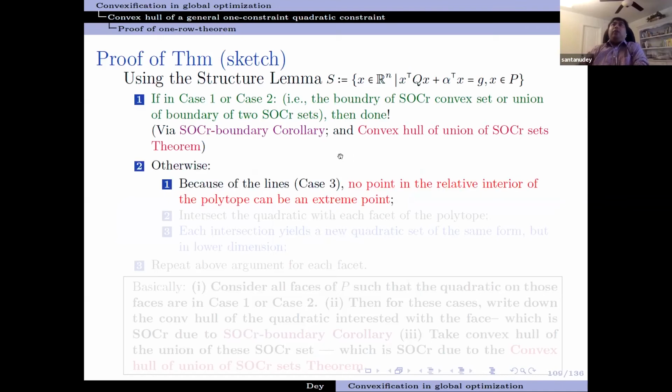Exactly. And so now what is happening is you take a point which satisfies a quadratic equation, but is in the relative interior of your polytope. Well, what I know is that I can draw a line now that lives on the surface of the quadratic. And since I was in the relative interior of the polytope, that means this point is not an extreme point. In other words, if I'm in case 3, any point in the relative interior of the polytope cannot be an extreme point of my set. What does that mean? All my extreme points must live on the facets of the polytope.